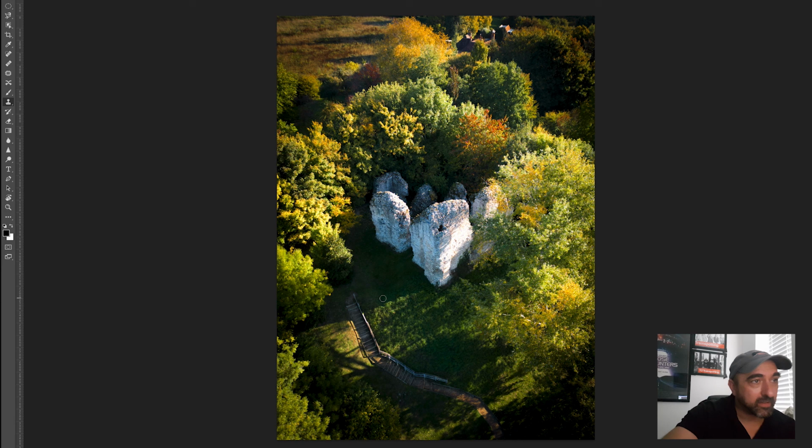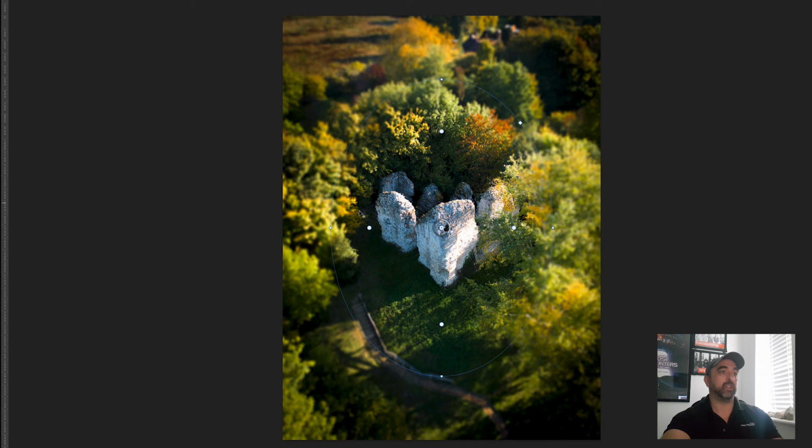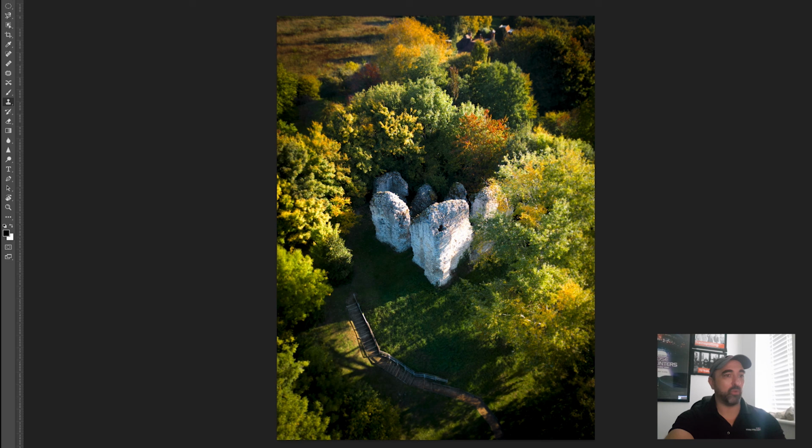Now, do I put a blur effect on it just to bring out the castle a little bit more? Yeah, let's give it a try. Let's create another layer. And then we're going to go to filter, blur gallery, iris blur. Too much blur there, so I'm just going to stretch out the handles just to take it out a little bit more there and down here so I don't lose too much of the staircase. Less is more when it comes to blurring, in my opinion. Right, that's good, I'm happy with that.